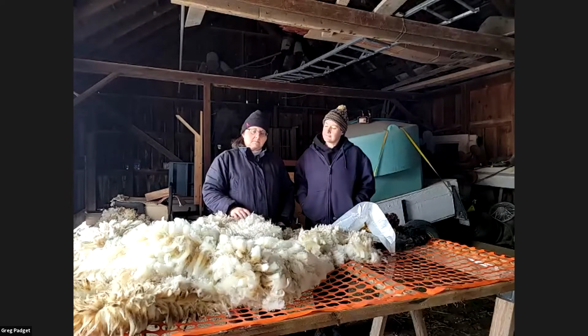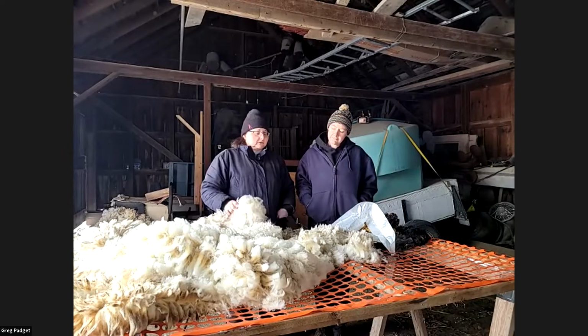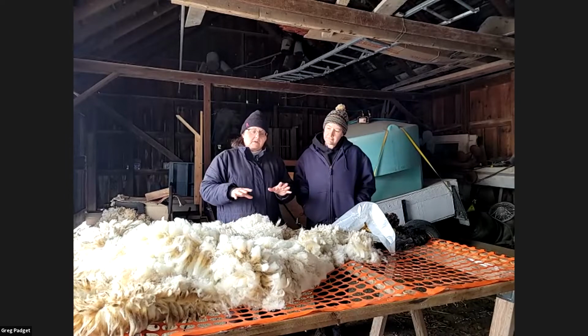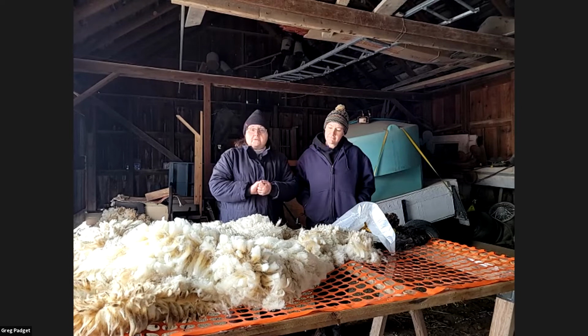We raise the wool to be turned into either yarn or to be sold as raw fleece to hand spinners. So this year is going to be a little different for us. We'll go through talking about kind of what we do with the wool and why we do it that way. And then this year is a prime example of why we do what we do, because we didn't do all those things.